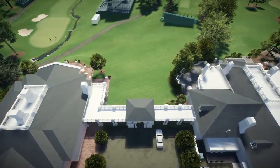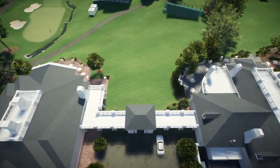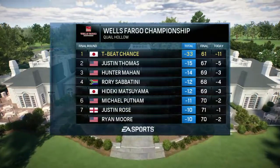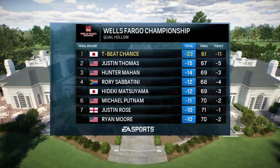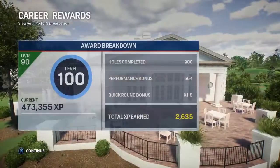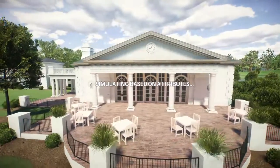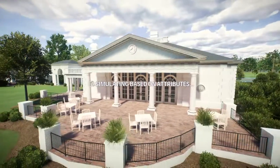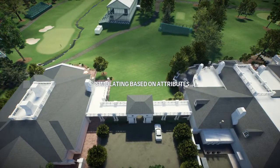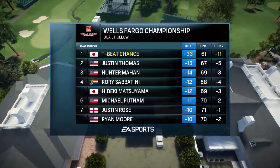Just an amazing display. The records continue to fall. Frank, year in, year out, the Wells Fargo Championship is one of the best on the PGA Tour. This year, it didn't disappoint. No, it didn't. For a number of reasons, really. The quality of the field, Rich, but more importantly, from my point of view, the quality of the golf. Quail Hollow extracts the best out of a player. It demands it. And we saw that today.